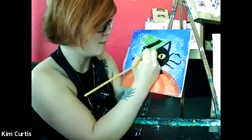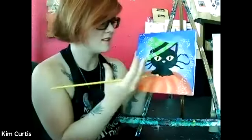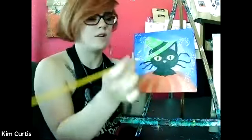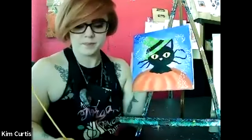The biggest thing to keep in mind is that when you're using especially a smaller brush like this, the lighter the pressure that you have, the thinner the line is going to turn out. The firmer the pressure, the thicker the line you're going to get.